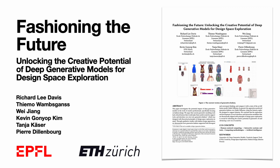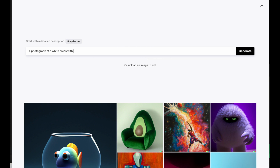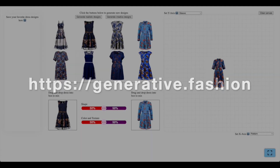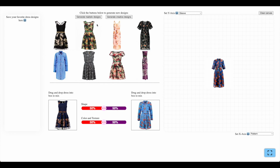This work investigates the potential impact of deep generative models on the work of creative professionals, specifically focusing on fashion design. We argue that current generative modeling tools lack critical features that would make them useful for creativity support. We introduce our own tool, generative.fashion, which was designed with theoretical principles of design space exploration in mind.